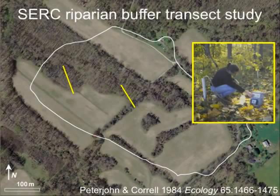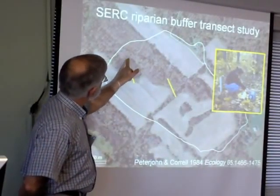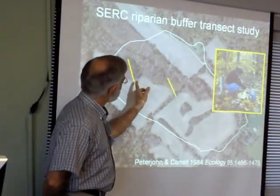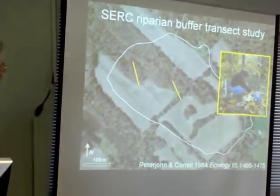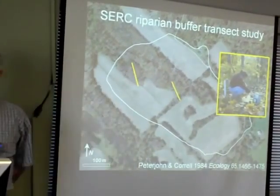This is an example of one of the transect studies that I'm talking about. This one was done at CERC, and the work focused on these two yellow lines, transects that extended from the agricultural field down to the stream. And there was a very intensive effort in these very small areas to withdraw groundwater from wells and measure the concentration of nitrogen in those wells and look for changes in concentration as water moved down these transects. So the focus was on a very small fraction of the watershed.